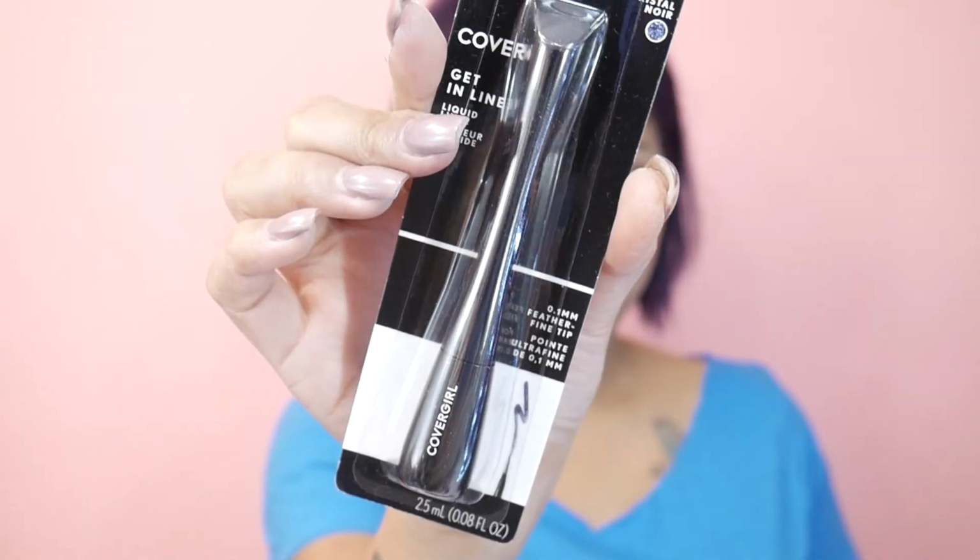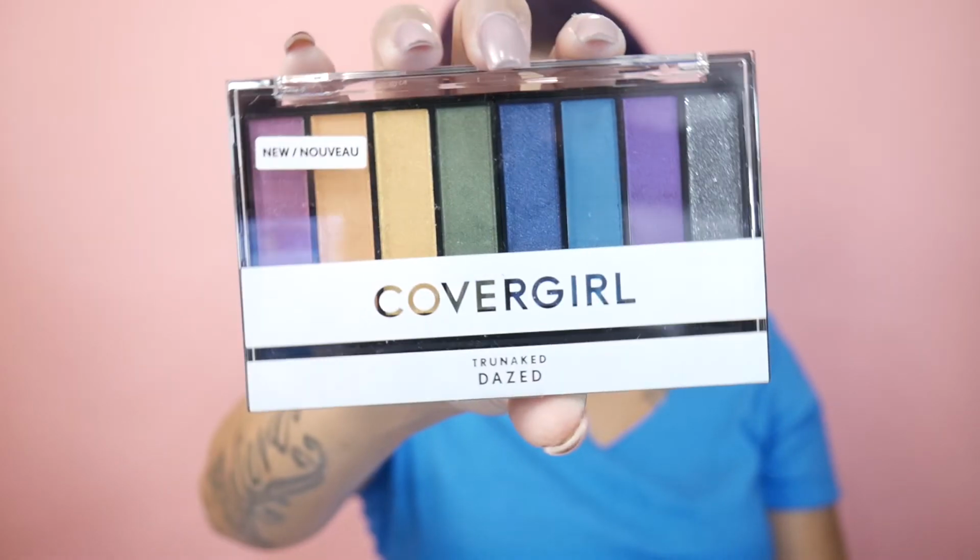And from CoverGirl, we received a few items as well during Creator Day. This is the CoverGirl Lash Blast Mascara. And we received the CoverGirl Get In Line Liquid Liner. Ooh, and we got a lipstick. I think it's black lipstick. And lastly, from CoverGirl, we received the True Naked Dazed Palette.